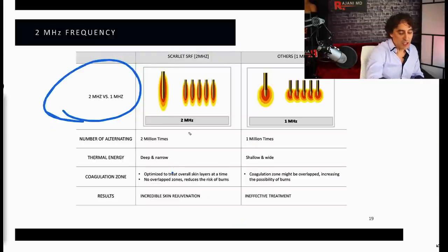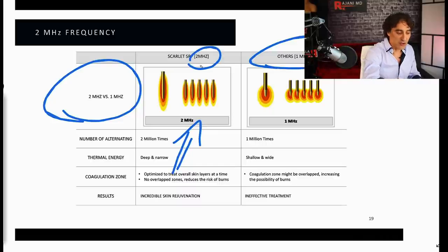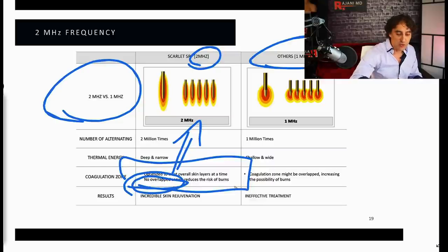People talk about them when they're comparing devices. The SCARLET is 2 megahertz in frequency, and most others are around 1. There's a couple others that are around 2 now, but I think that's what really gives it a lot of its results. And the coagulation zone with that Na effect, which I'm going to explain, is very, very important because it's optimized to treat overall skin layers at a time. There's no overlapping zones, and that's key, so it reduces the risk of burns.